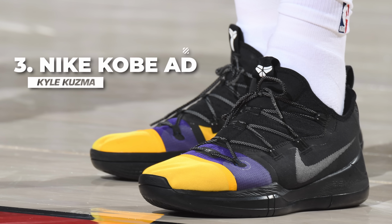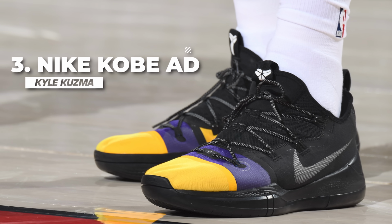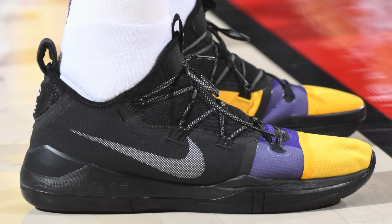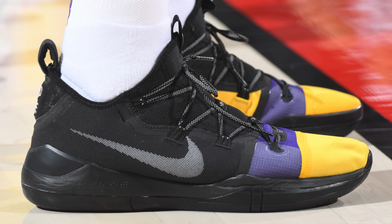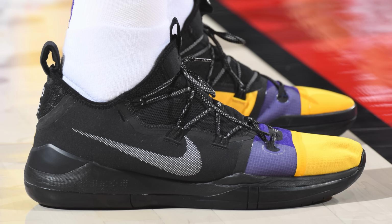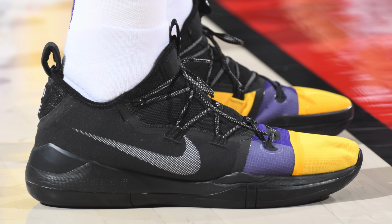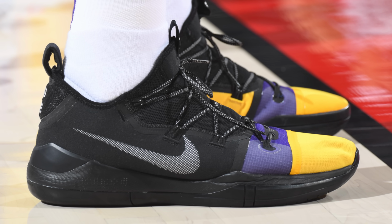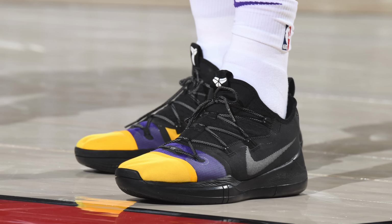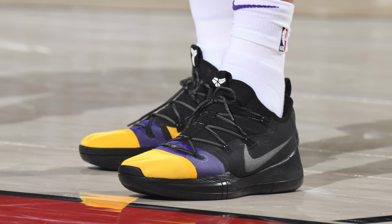Next up at number 3, we have Kyle Kuzma with a PE of the Nike Kobe AD. Now obviously I'm a massive Lakers fan, and that definitely comes into play when I'm ranking these sneakers. But even if you're not a Lakers fan, you have to admit that this colorway is pretty awesome. That purple and gold toe cap really pops right off of the sneaker, and I absolutely love the blackout nature of the rest of the silhouette. My wallet really doesn't want me to cop these on Nike ID, but I might have to pull the trigger.